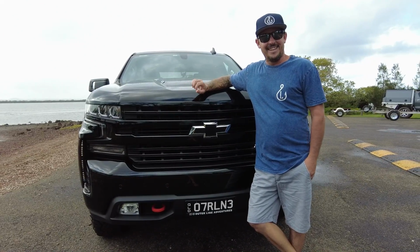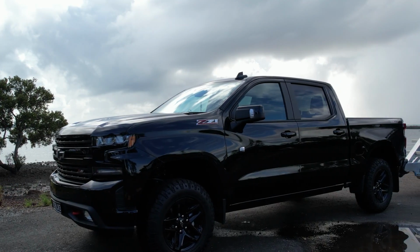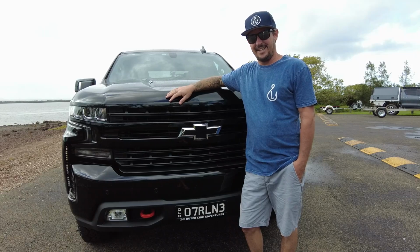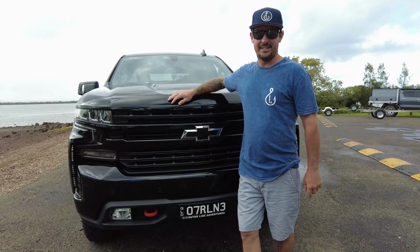This is Sylvie. This is our 2021 Chevy Silverado 1500. Never in my life did I think I would have a vehicle like this. As much as I miss the Ranger, this thing is next level.